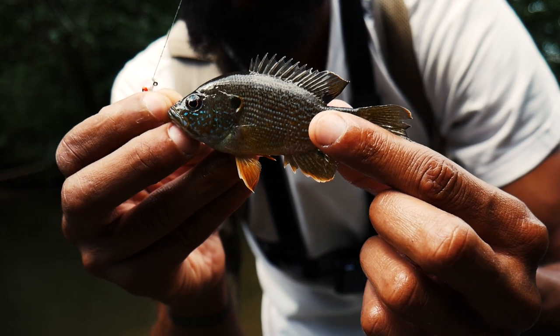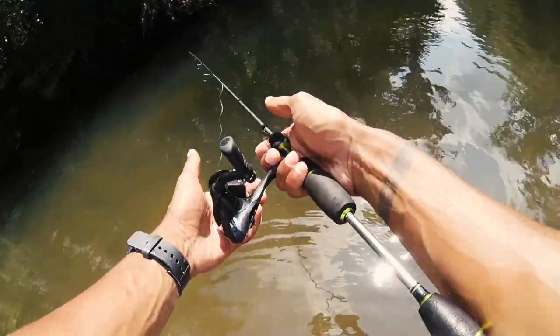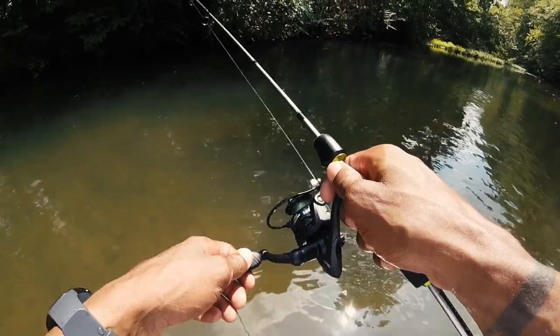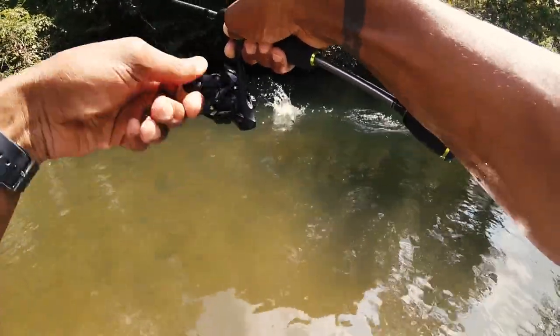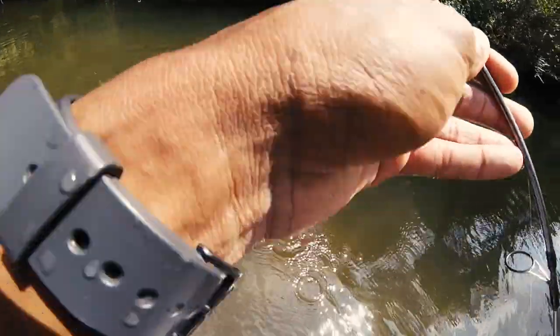Just got a green sunfish. Monkey milk still. There we go. Oh, a crappie. Woo! Yes.